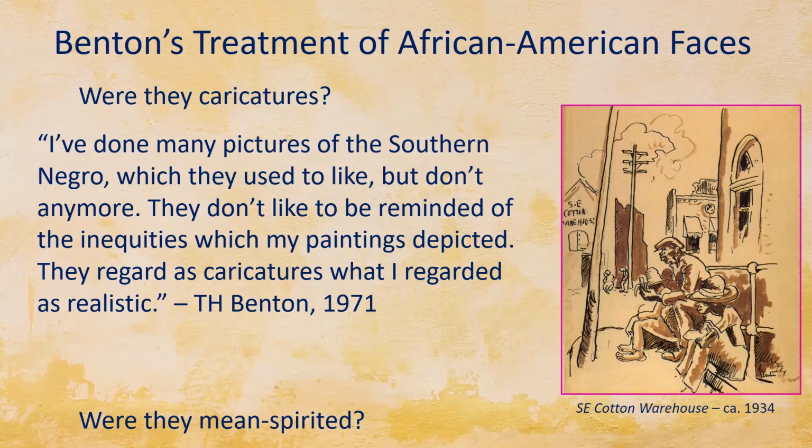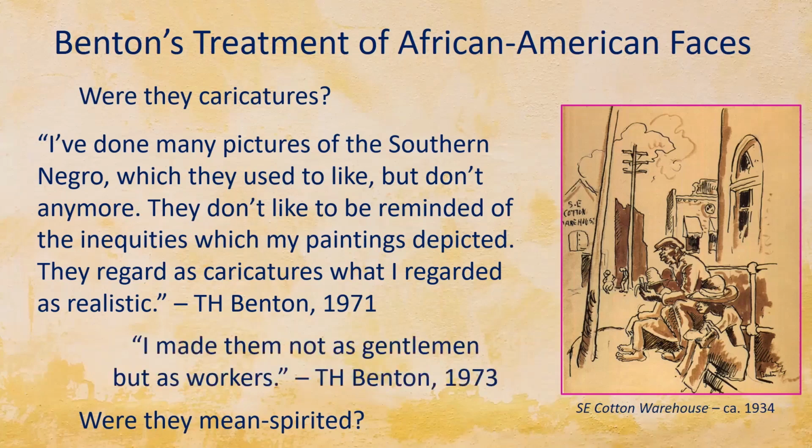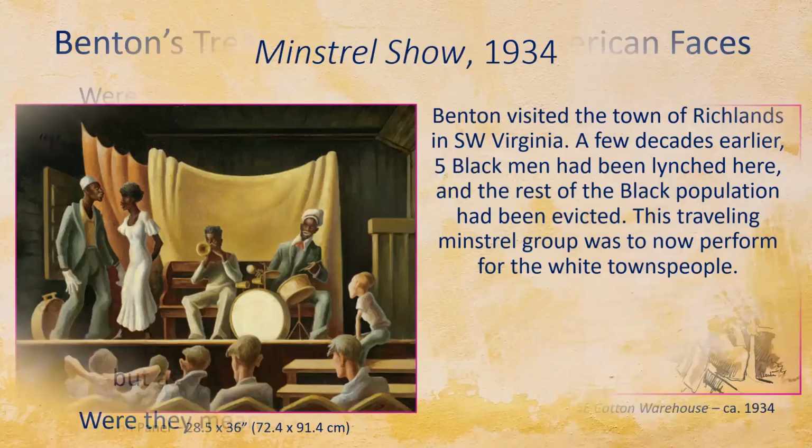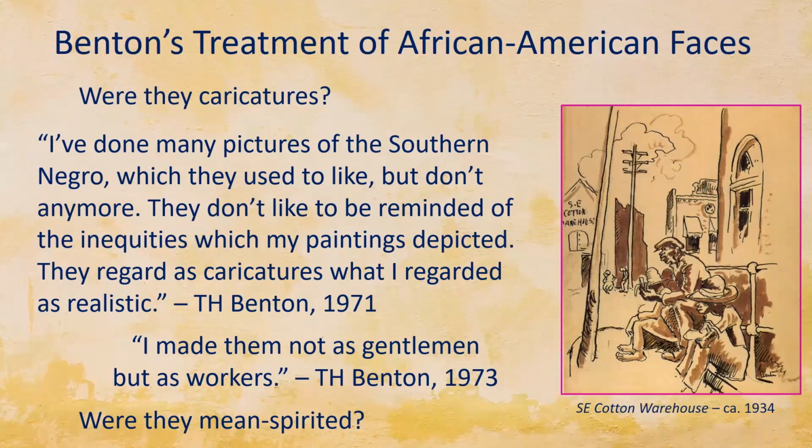Now, he doesn't write this until 1971. And he also says in 1973, I made them not as gentlemen, but as workers. So, you know, take that all as you will. Anybody else want to share thoughts? Nope.